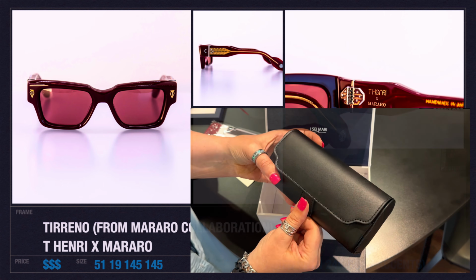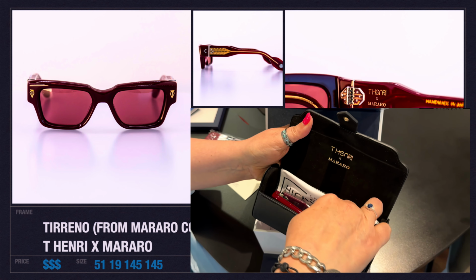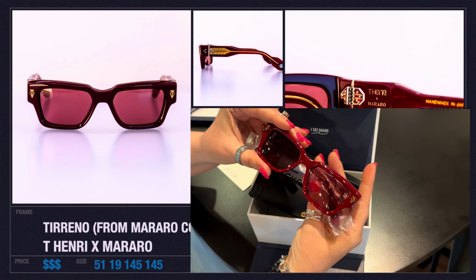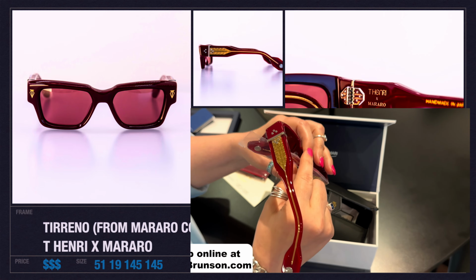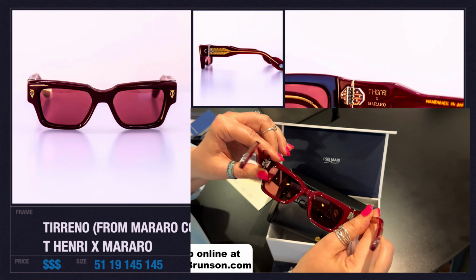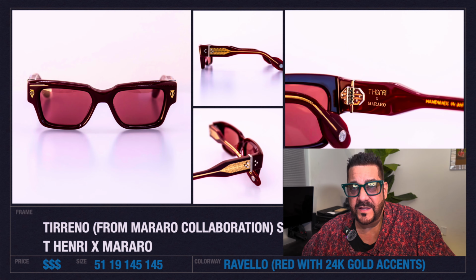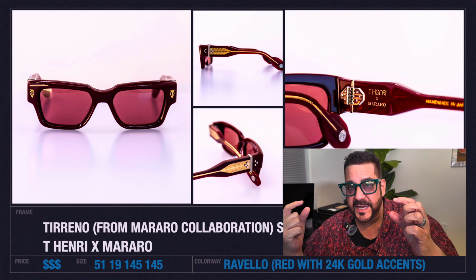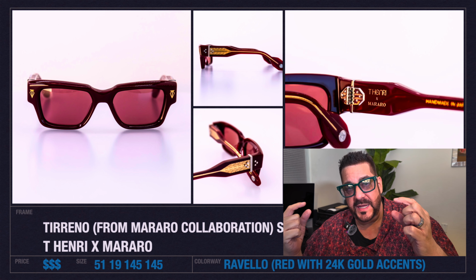Now there are a lot of things that make this piece unique. The first thing is the color. They call it Ravello, which is a red with 24 karat gold accents. The 24 karat gold was chosen because it really has a color that just pops with the red, as you can see. The other thing that's very interesting, and I didn't notice this until I was just looking at it, is the fact that the frame front has a piece on each side, like an end piece on each side, that comes out from the frame to meet the temple arm.